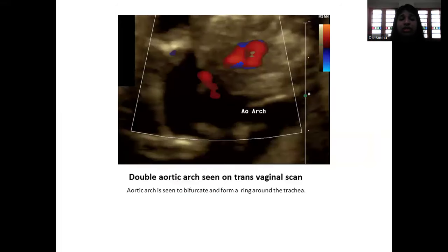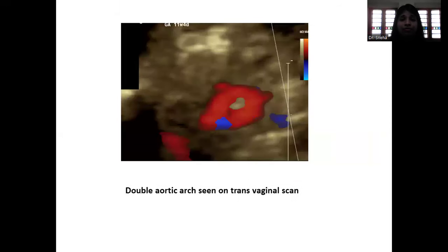Double aortic arch was seen on transvaginal scan in the same fetus. The aortic arch was seen to bifurcate and form a ring around the trachea. This is another image which shows double aortic arch on transvaginal scan seen in the same fetus.